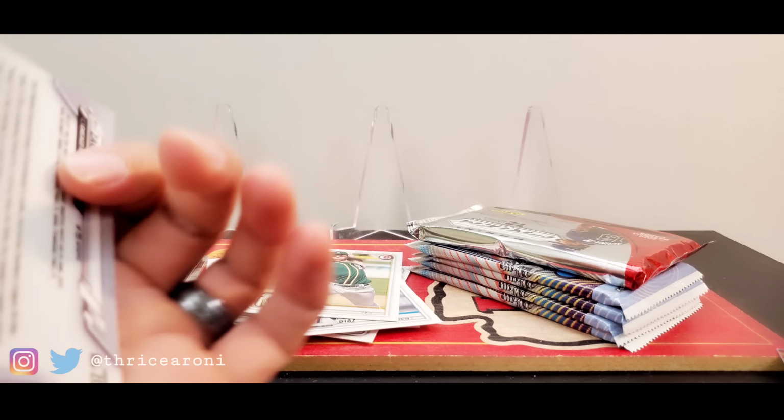Prism baseball. Let's see, I see Trout on the back. Is it Stroman? Sean Manea? I said that wrong. The green Austin Meadows. It's numbered to 125.